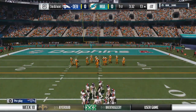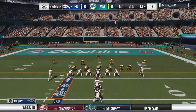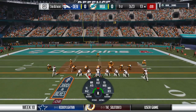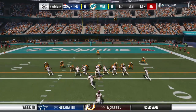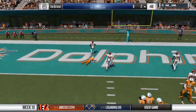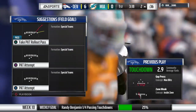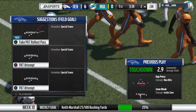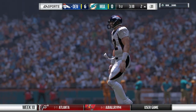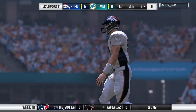It's been a 7-play opening drive, and this is 3rd and short. Set. Detroit. Detroit. Here we go now. 3, 9, 3. They stay on the ground. This is Marshall again. And he'll take it into the end zone for a Denver score. Keith Marshall hitting double digits with his 10th touchdown of the season. And the Broncos take it all the way down the field and score on the opening drive.